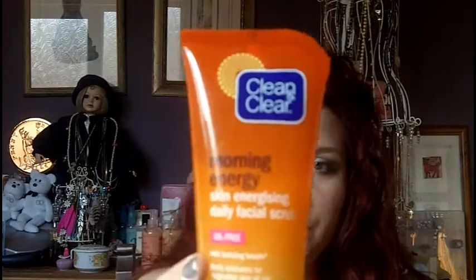And occasionally on a morning I also use the Morning Energy Skin Energising Daily Facial Scrub. I would say I probably use this about twice a week. I don't like to over exfoliate, and I do cleanse my skin and clarify it, so I only actually use this twice. But this has the same amazing smell. That's what it looks like. You can see the grains in there. I think it's got those little bursting bubbles that feel really lovely on the skin.